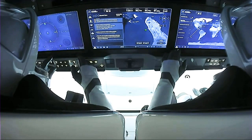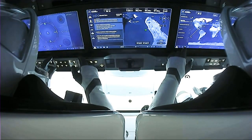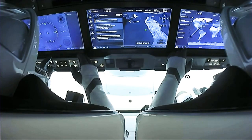You are hearing on the comms just some status updates of that deorbit burn. Again, this deorbit burn lasts about 15 minutes long, and we're getting close to completion here.